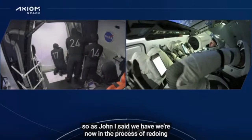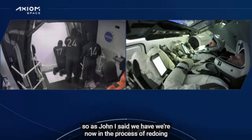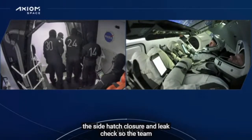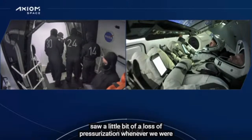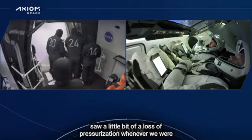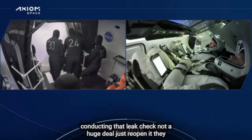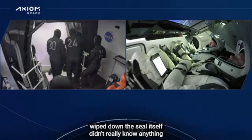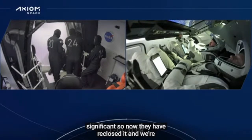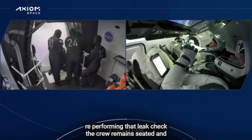So as John and I said, we're now in the process of redoing the side hatch closure and leak check. The team saw a little bit of loss of pressurization whenever we were conducting that leak check. Not a huge deal, just reopen it. They wiped down the seal itself, didn't really find anything significant. So now they have reclosed it, and we're re-performing that leak check.